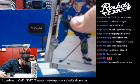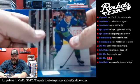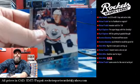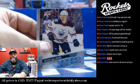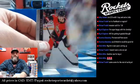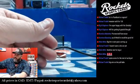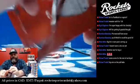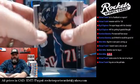What did I just knock over? What is on my hand? Come on. All right, where are we going here? We got a rookie card of Ryan McLeod. What is with this thing going out of focus, man? There we go. Ryan McLeod, young gun for the Edmonton Oilers. 3 packs to go for Big Al here. I think my camera's even getting tired, guys. My camera's starting to wear down.